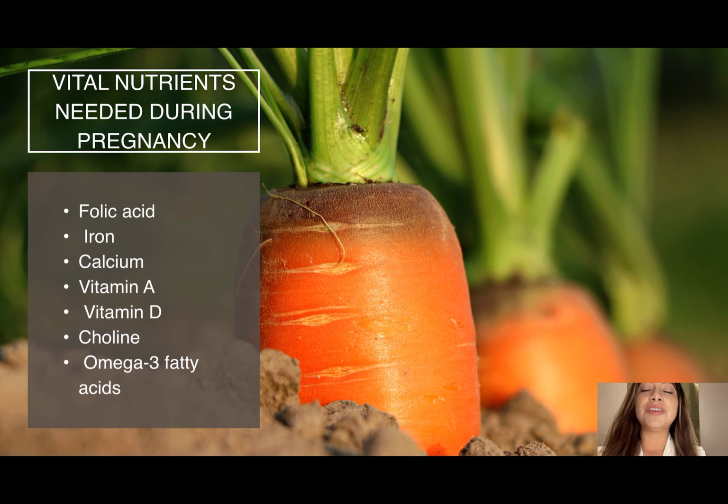Vitamin D supports fetal growth and childhood bone development. Choline helps with the fetus brain growth and intellectual development, and so does omega-3. It is known to increase levels of intelligence, better vision, and a more mature central nervous system. So next we will talk about bioactive components of food.